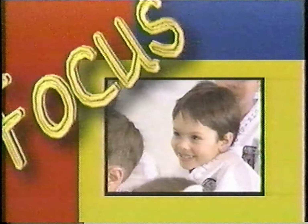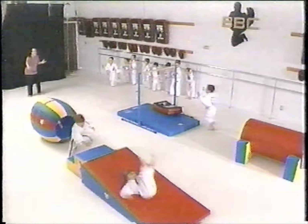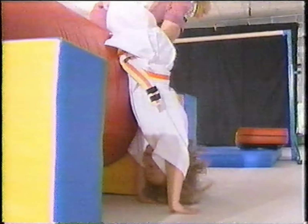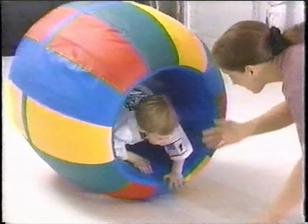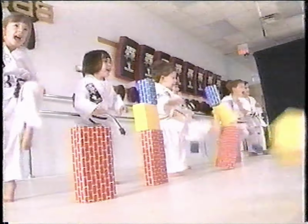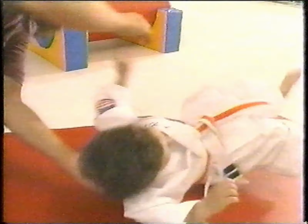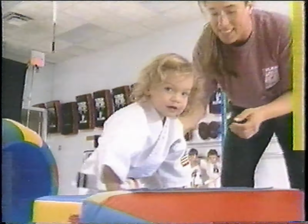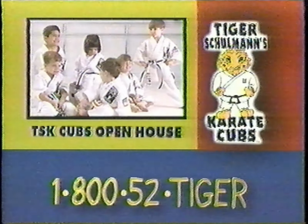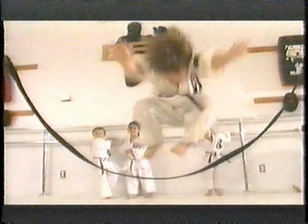Confidence, coordination, focus, and fun. Tiger Schulmann's Karate Cubs program is designed to enhance these qualities in your preschooler, not just a supervised play program. The TSK Cubs program provides the benefits of karate, catered to the specific needs of your child. Now you and your child can experience Karate Cubs firsthand at Tiger Schulmann's free open house during Karate Cubs open enrollment week. Call 1-800-52-TIGER for details.